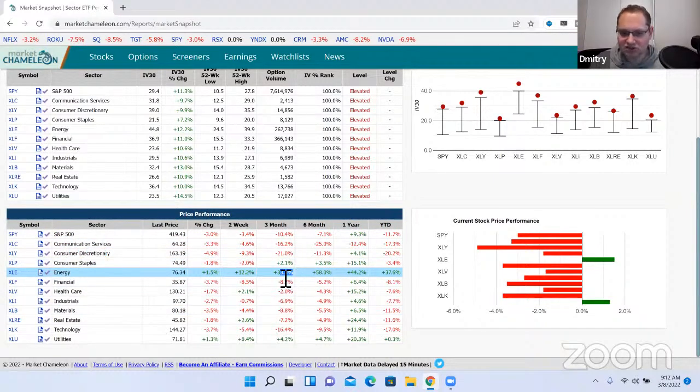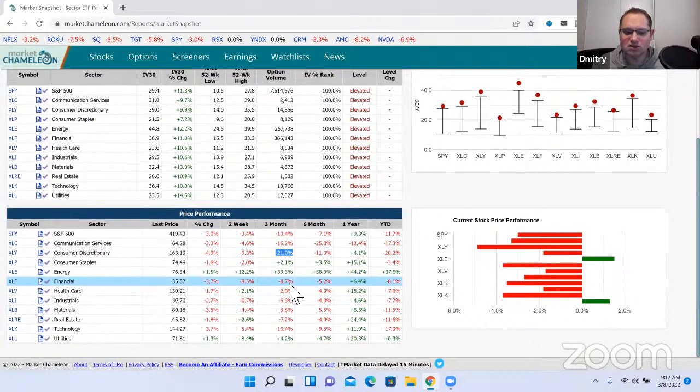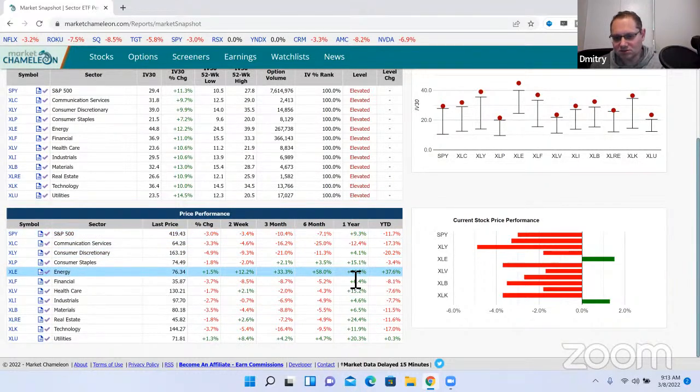And we did talk about yesterday that energy, XLE, has really been the star performer in the last 3 months, up 33% just in the last 3 months alone. And then you could see which other ones have been getting hit the most. Technology, consumer discretionary, really getting hit. And SPY last 3 months down 10%, but still on a 1 year basis, up 9.3%. And I think that this is really holding up the SPY right here, the XLE energy sector.